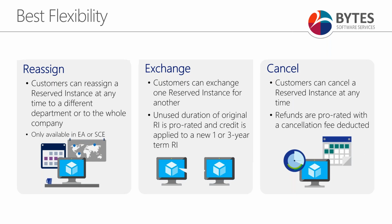You can also cancel reserved instances at any time during your term, and a prorated refund will be provided back to your original payment method. If you decide to cancel, there is a 12% early termination fee applied to the prorated refund, and there is a cap on the amount of cancellations that can be done each year of up to 37,265.45 pence.